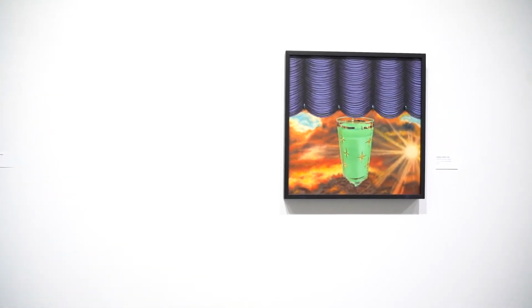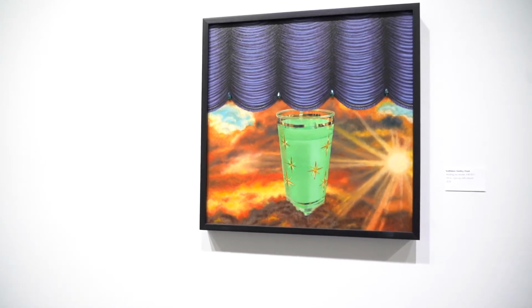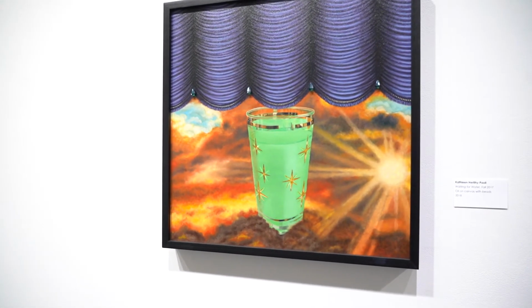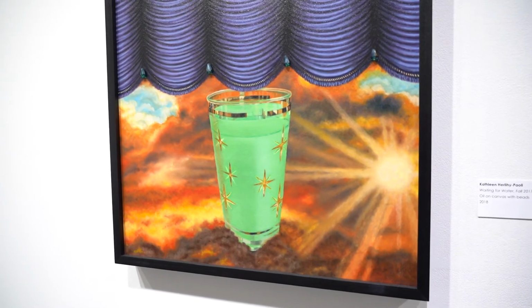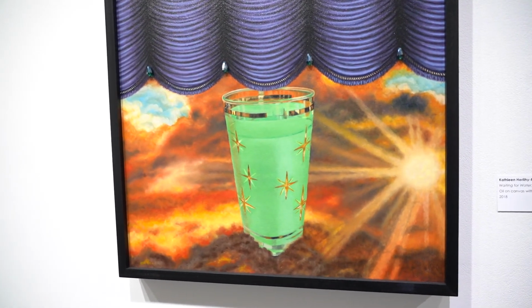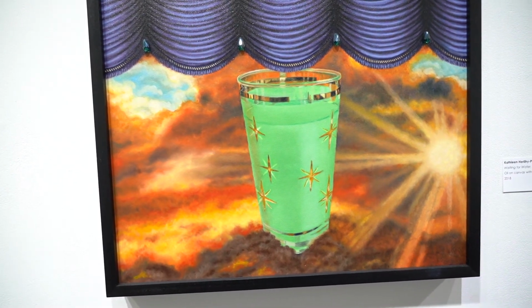Kathleen has past experiences in theater. So she's painted theater curtains pulled back, and the most important thing is in the center. So most of that is water. Water is, again, pivotal in this exhibition.